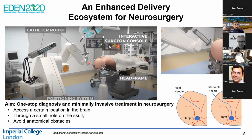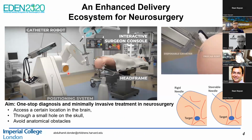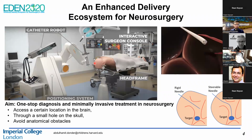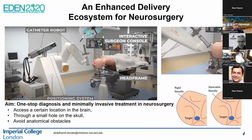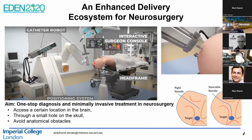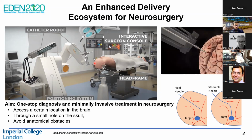Here, in this procedure, which is a kind of keyhole brain surgery, the aim is to be able to access a certain location in the brain by inserting the needle into the patient's brain through a small hole on the skull and by avoiding anatomical obstacles, similar to the illustration I showed you in the previous slide. The reason for this could be to be able to take a biopsy tissue or to deliver chemotherapy drugs to a brain tumor.